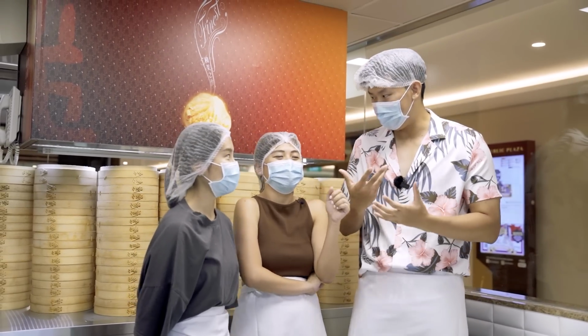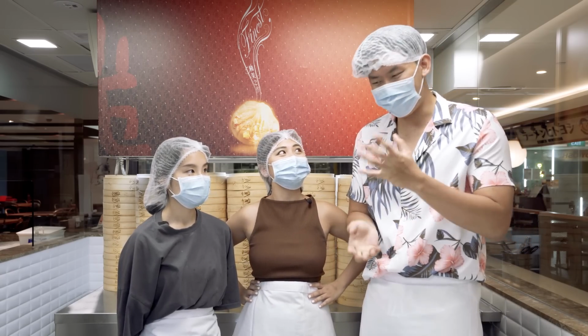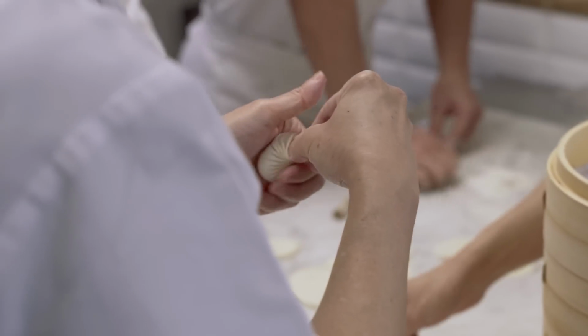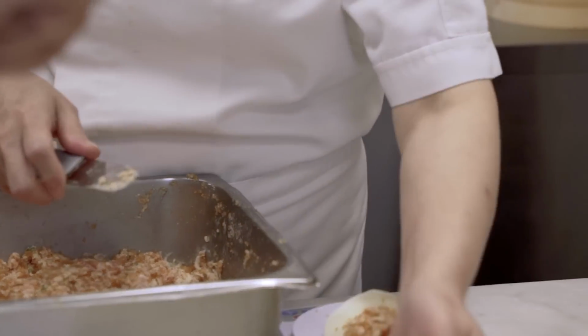Just eat lah, next time. Actually, the master said the basic requirement is to have a 6 month training. So we don't even have a 6 hour training.